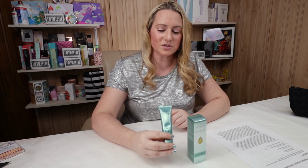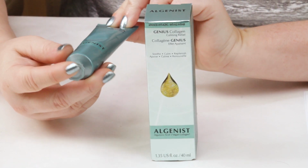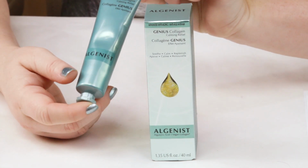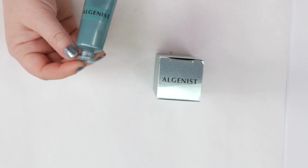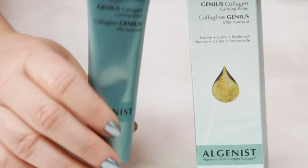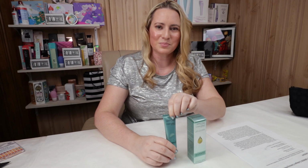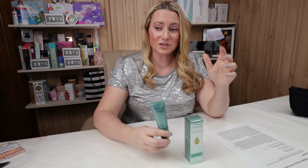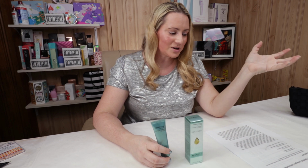I love the little squeeze tube, although the little top part on it, when you're in the middle of your routine and your hands are all slimy, it's not the easiest to open up. That top is on a lot of products, like Drunk Elephant's Retinol has a top like that. It's kind of just annoying, but overall it's decent packaging. Certainly, if you travel a lot, you can throw this in your bag and no issues at all. So, overall, I like the packaging.